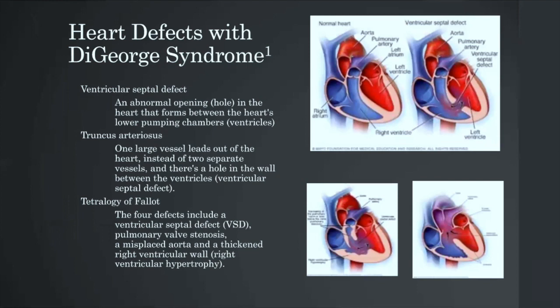So now I'm going to go over some of the heart defects with you that come along with this syndrome. So we have that ventricular septal defect. It's an abnormal opening or hole in the heart between the pumps, both of the ventricles. So you see that in this image to the right on the top corner. To the left of that picture is what a normal heart would look like.